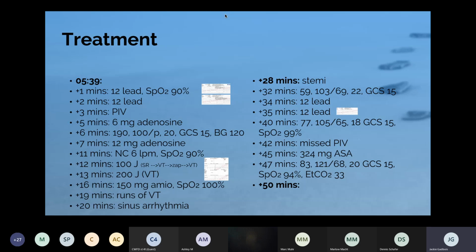A second IV was attempted at 42 minutes. He received full dose aspirin at 45 minutes, and then another set of vital signs was repeated, now with a blood pressure improvement to 121/68, and they arrived at the hospital at 50 minutes.